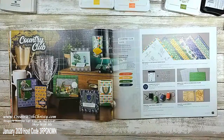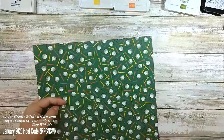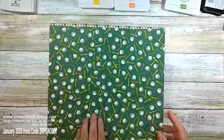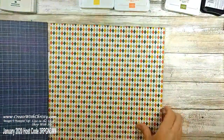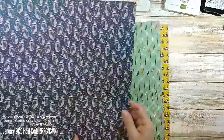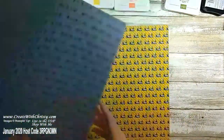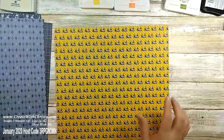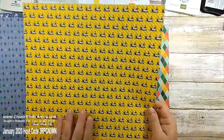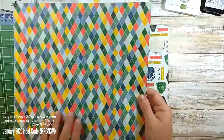And the last but not least is the designer paper. So let me get the catalog out of the way again and show you these real quick. So we've got the golf clubs and golf balls and tees. There's the other side of that. And like an Argyle type look with this. And this is just regular designer paper. It's not a specialty. And this one. So even if you don't have any golfers in your life, the patterns have at least one side that isn't golf related. So you can definitely use this for a lot of different masculine projects.